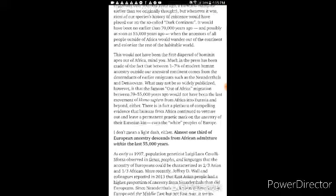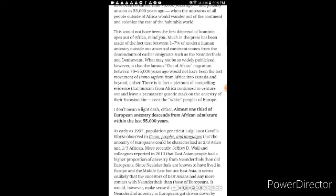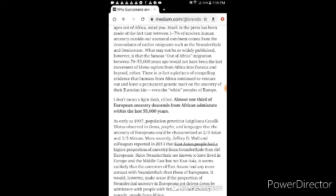It would have been no earlier than 70,000 years ago and possibly as soon as 55,000 years ago, when the ancestors of all people outside of Africa would have wandered out of the continent and colonized the rest of the habitable world. This would not have been the first dispersal of the hominid apes of Africa, mind you.